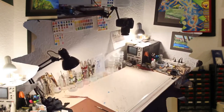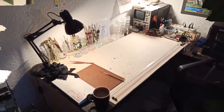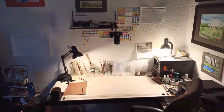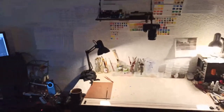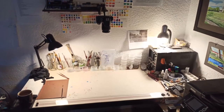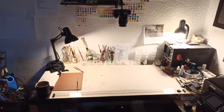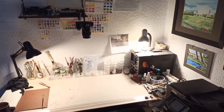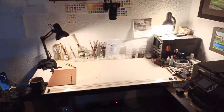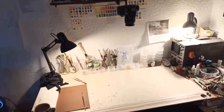Okay, so this is where I do most of my watercolor painting in the new apartment in Bavaria. I have a separate room for doing oils. We can take a look at that in a few minutes if you'd like. And you can see the cameras hanging up here. I'm filming this with my smartphone camera. What I'm going to do is talk about some of my materials and why I've got certain things around and what everything is and what it does here.